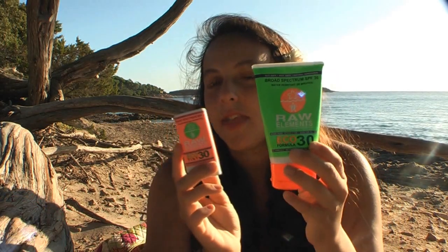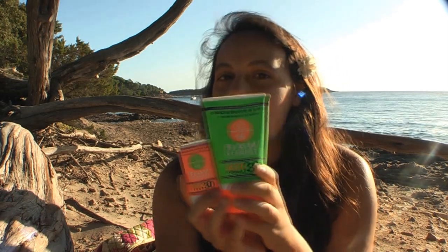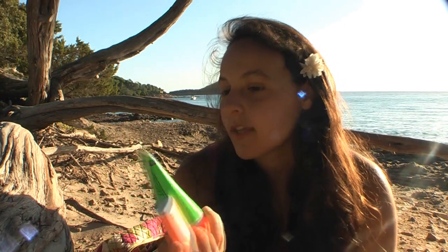Last are my absolute favorite ones that I brought, and these are the ones that I actually decided to use on my daughter the most because they just worked the absolute best and the ingredients list was fabulous. So here they are. They are by Raw Elements. They are 100% raw, organic, vegan sunscreens.